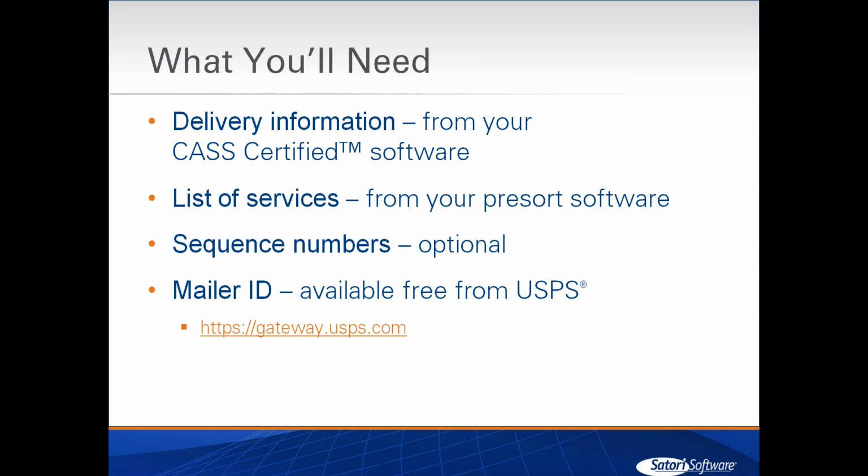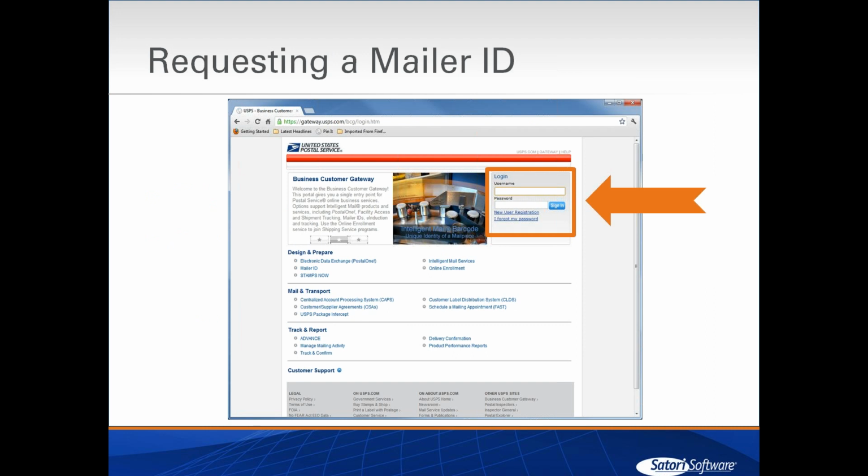So if you go to the Gateway website, gateway.usps.com, the first thing you're going to see is there's going to be a sign-in page. And so if you already have an account, you can enter your user ID and password there and log in, or you can create a new account directly from this page. So you'll just enter that information and then you'll sign in.